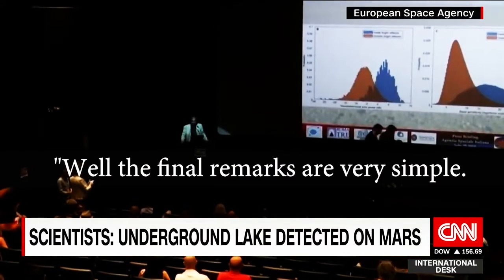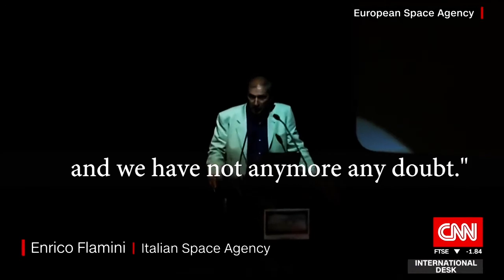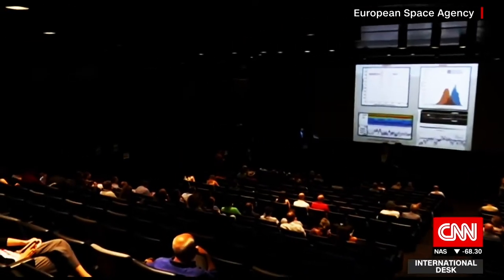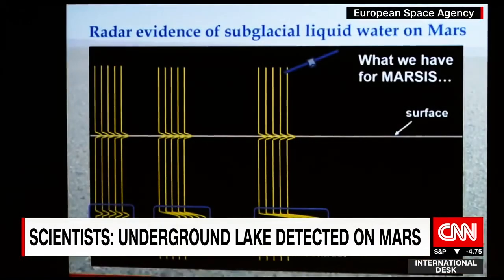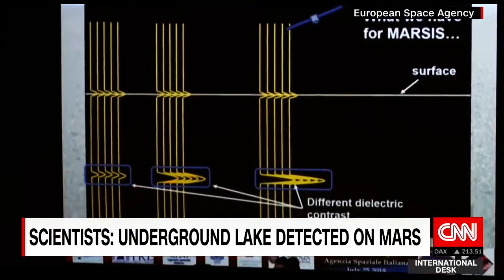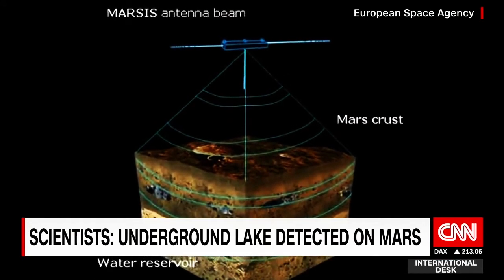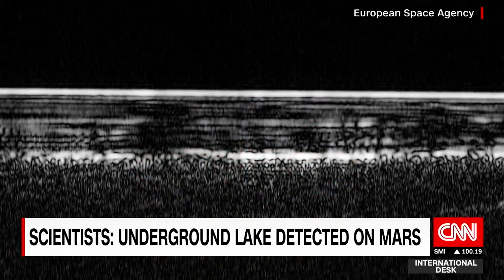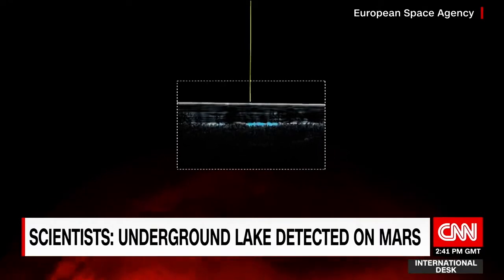Well, the final remarks are very simple. Water is there. We have not anymore any doubt. Unveiling their findings at a news conference, scientists at the Italian Space Agency announced that they have located an underground lake on Mars, the first stable body of liquid ever found on the red planet. After years studying data from a ground-penetrating radar on an orbiting spacecraft, the Italian researchers say they have identified a large liquid reservoir buried over a kilometer beneath an ice sheet near the South Pole.